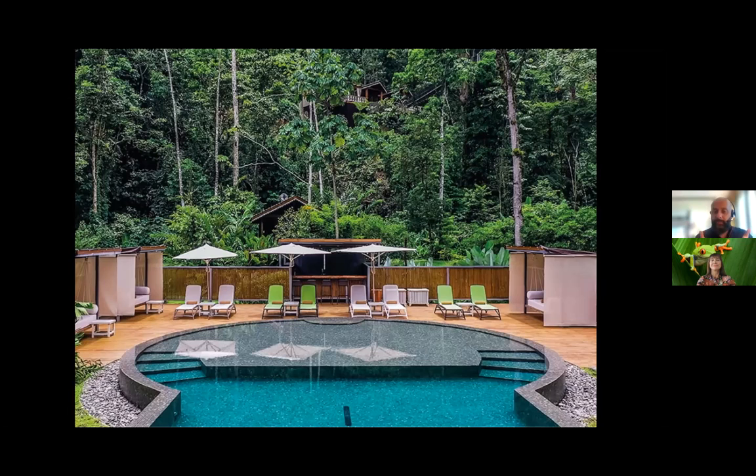At the other end of the pool, you have the river. So it's like an infinity pool, but not looking at the ocean, but looking at the river, which is running right in front of there. As you see on the back of the picture, all the rooms are kind of hidden among the forest. This is an all-inclusive package.